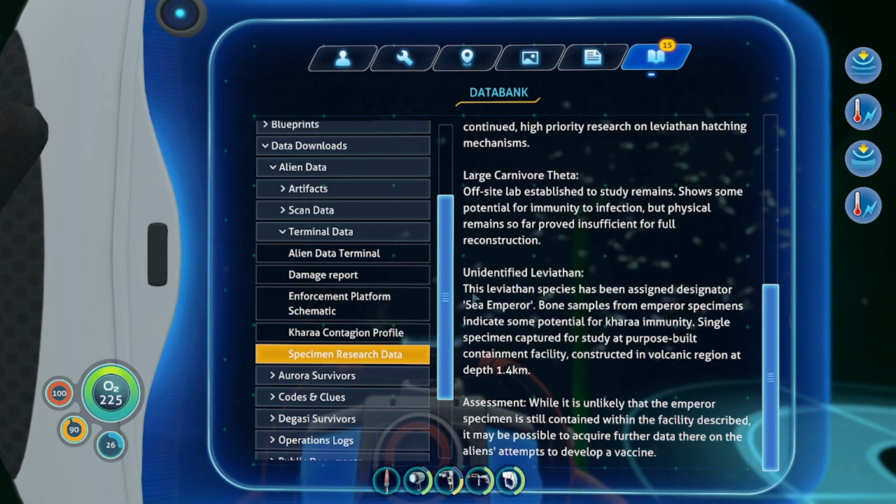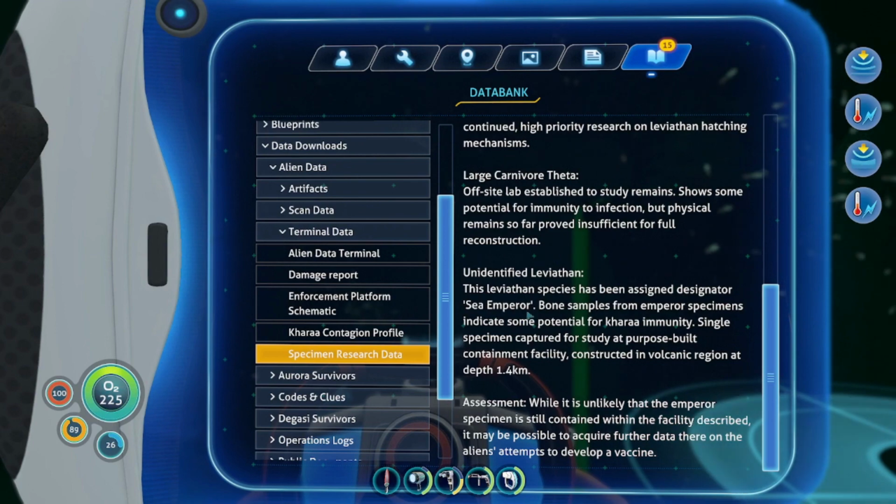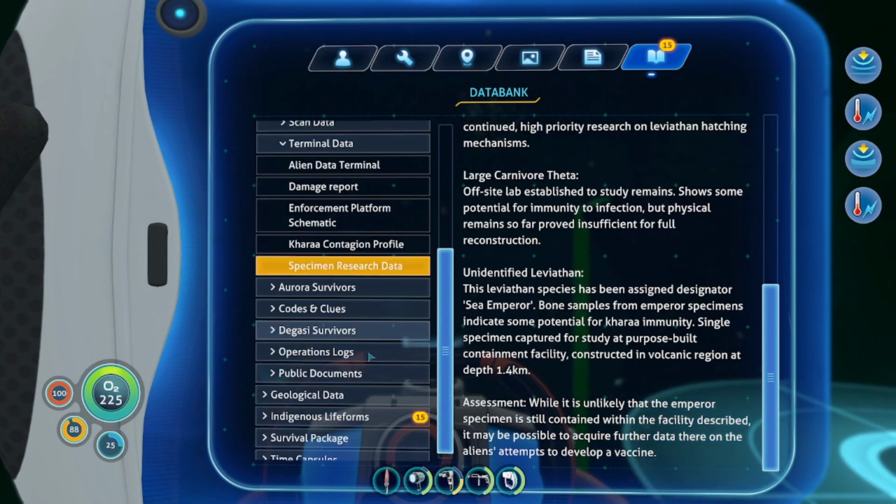Identified leviathan. This leviathan species has been assigned designator Sea Emperor. Bone samples from emperor specimens indicate some potential for Kara immunity. Single specimen captured for study at purpose-built containment facility constructed in volcanic region at depth 1.4 kilometers. Assessment. While it is unlikely that the emperor specimen is still contained within the facility described, it may be possible to acquire further data there on the aliens' attempts to develop a vaccine.